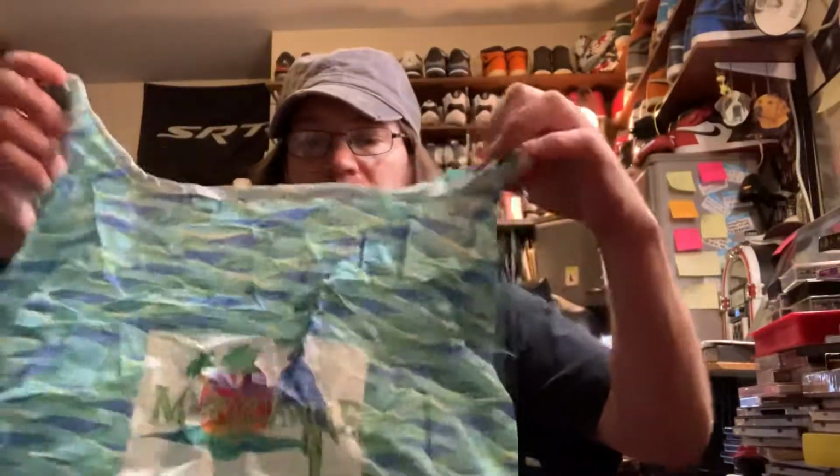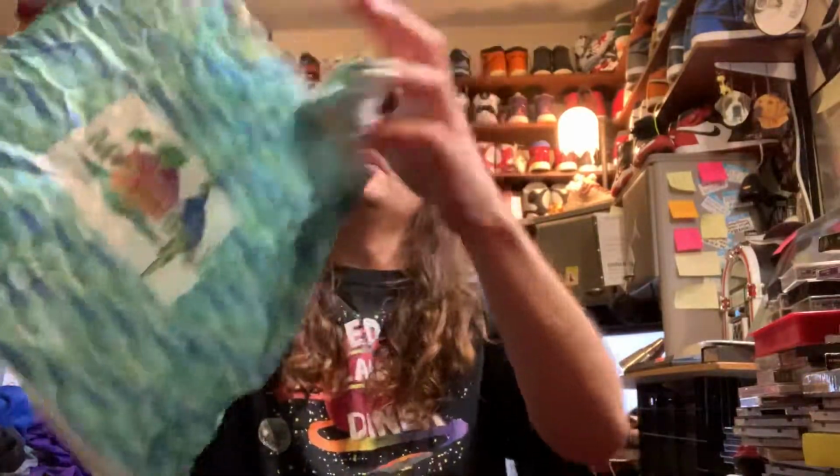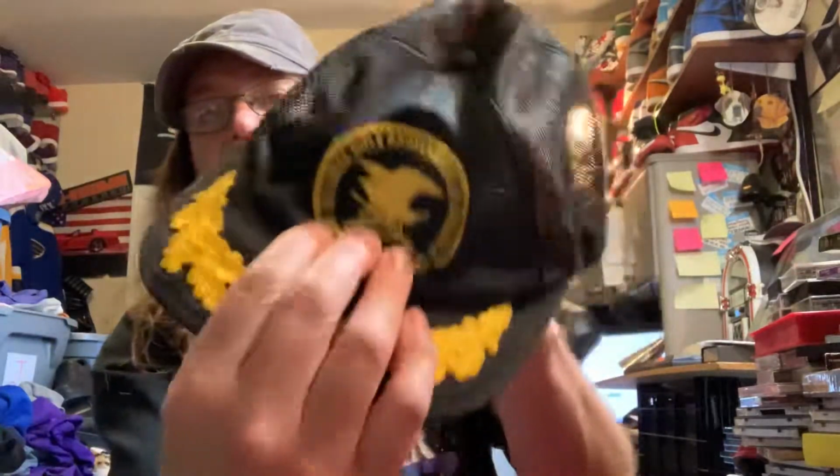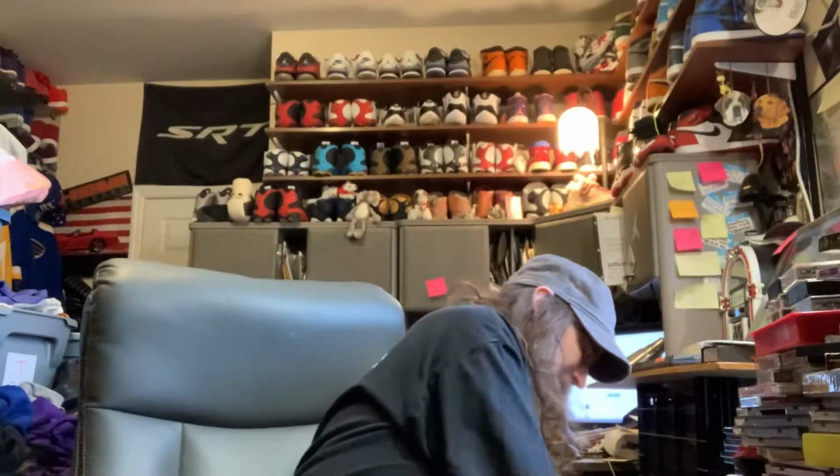I'm not sure what this is. Is it a rain bonnet? All right, okay. Oh, it's a bag. Okay. Had me stumped for a second. Another wannabe Coke hat. NRA, older one with the stuff falling off of it. Alright. They got it all over my stuff.